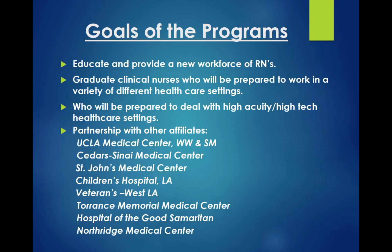Okay, so some more goals of the program. It's really just to provide the education for you guys to start working in the workforce as an RN. If that's here in the classroom or out doing your clinical rotations, we really want to make sure that you guys are progressing, you guys are learning, right? We want to be able to say, yes, this person graduated from UCLA. They have all the accessibility, right, to thrive in the workforce.